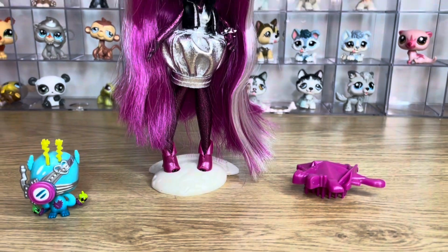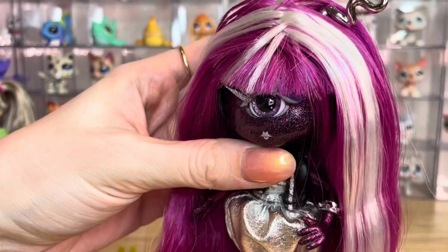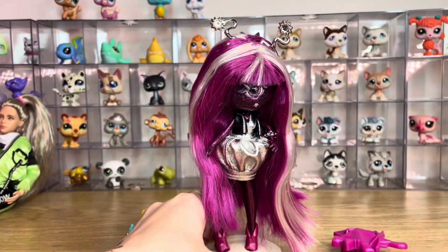Do you prefer with or without the wig? I think she looks super cute, but I prefer her without. I think she just looks very otherworldly and I love her to bits. What do you think of this doll?